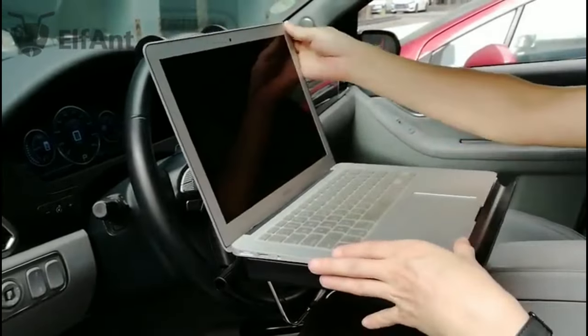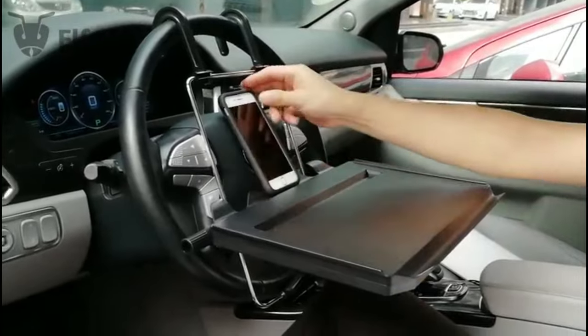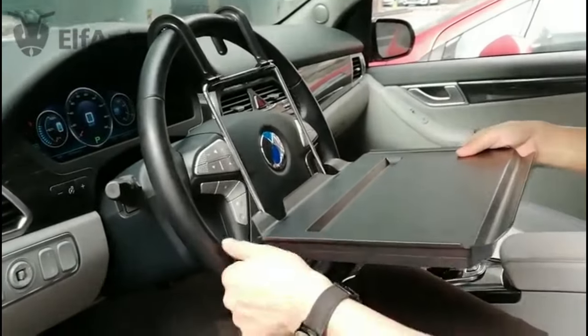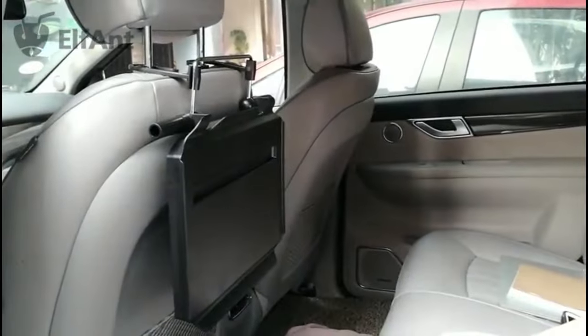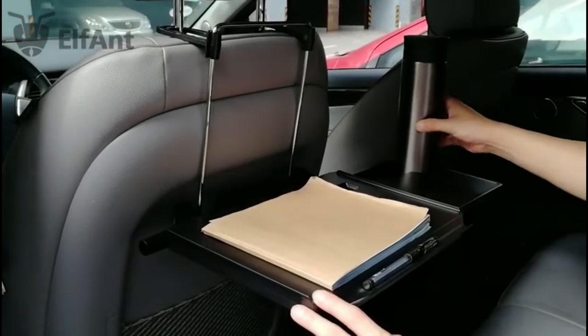Lightweight construction of the ElfAnt portable car tray can fit into the back of the car seat when not in use. We are always looking for a desk that can enjoy food and work in the car, especially one that can be easily mounted on the steering wheel and the back of the seat, as well as storage, and this car desk meets this need. For safety, please do not use while driving.